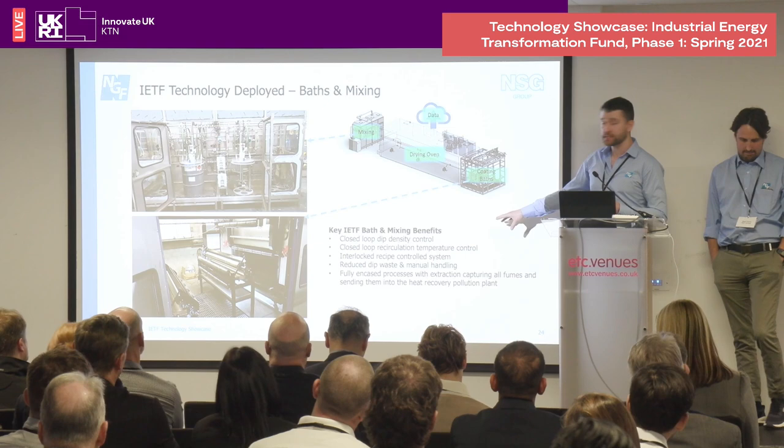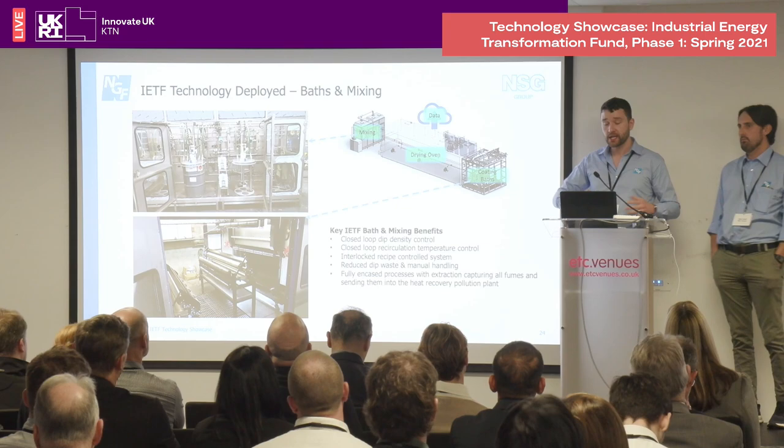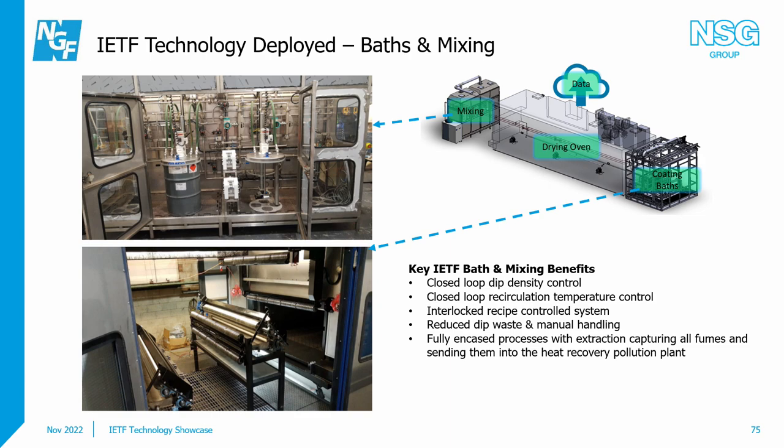This means it will automatically top itself up, and rather than relying on the operators doing tests, the system will now recognize if we started to evaporate off some solvent naturally into the atmosphere, and it will accordingly alter the recipe. It's also closed loop temperature control. So these pipes along here are a coaxial heat exchanger. The fluid is pumped through here, it has a jacket round it, and it's allowed us to turn the chiller heat up because it's now a lot more efficient, and it's simplified the baths dramatically.